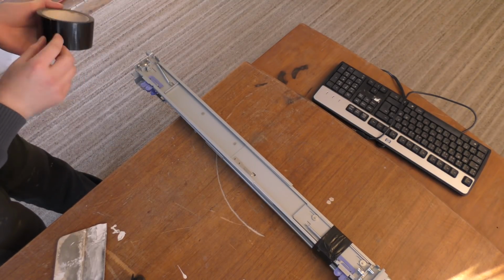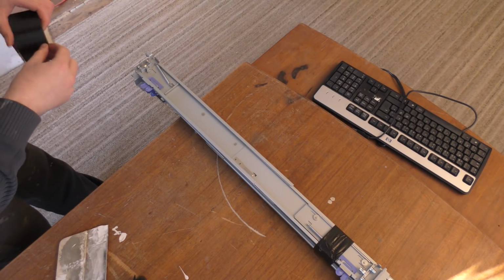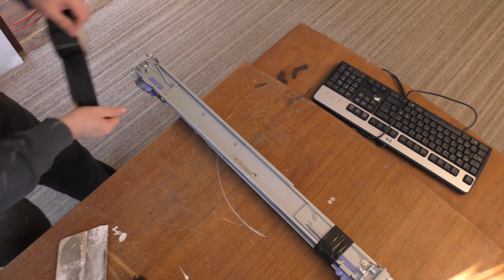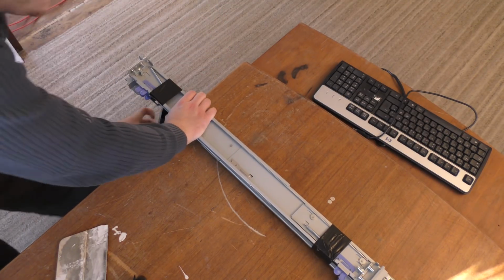They're always all over the place when you move them around. They extend when you don't want them to, and it's just a hassle to move them around if they are not fastened in some way. So I found that the easiest way is just to gaffer them.